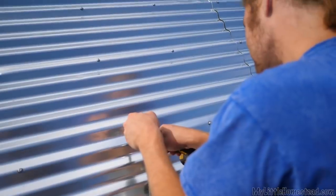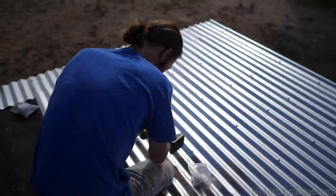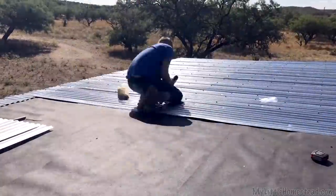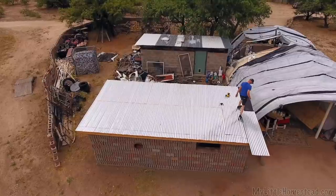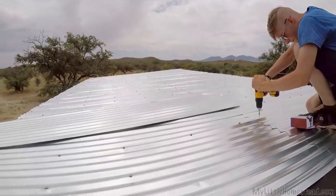This is scary. I'm shaking. Yeah, only step on where the staples are. Safety first. Ben was awesome. He hopped up on that roof and it was the first time he really ever did a roof and he did a really nice job. He put up a lot of those sheets.